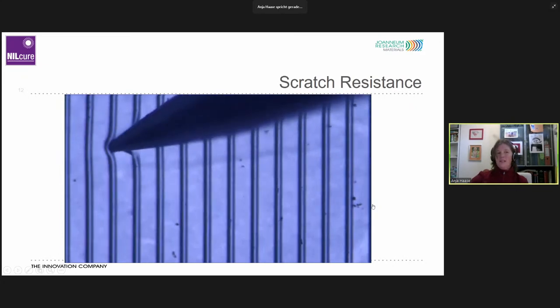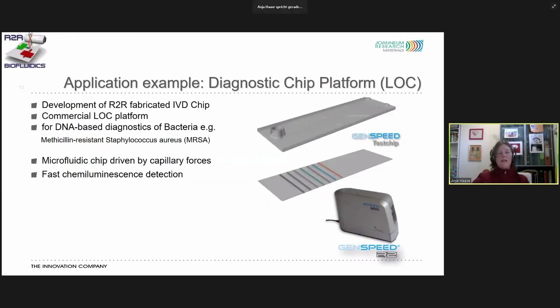But that was the material section. Now I'll come to my application, the diagnostic chip platform. And it was quite advantageous that the previous talk was not present because then you can still remember the ChenSpeed technology, the ChenSpeed device, which Bartels was talking about.